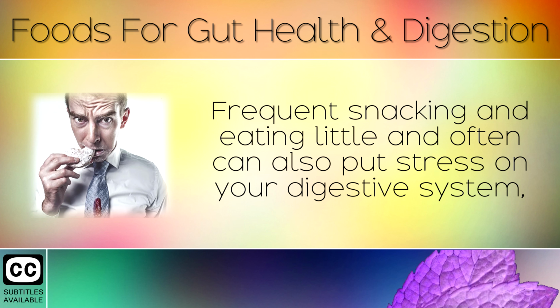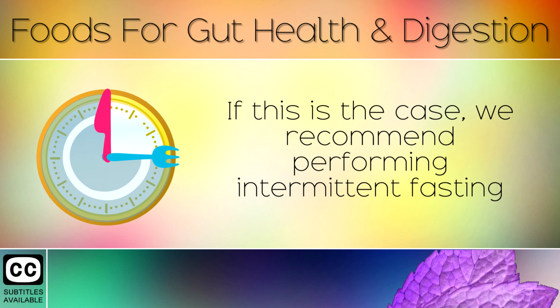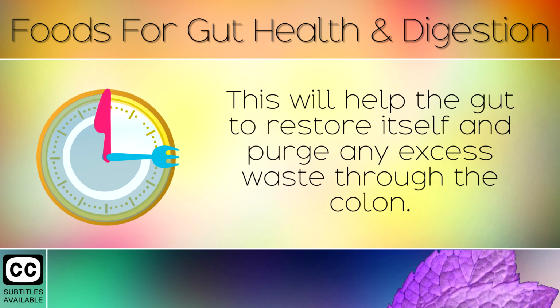Frequent snacking and eating little and often can also put stress on your digestive system because the body is designed to rest and digest. If this is the case, we recommend performing intermittent fasting by eating all of your calories in a 5-hour window during the day. This will help the gut to restore itself and purge any excess waste through the colon.